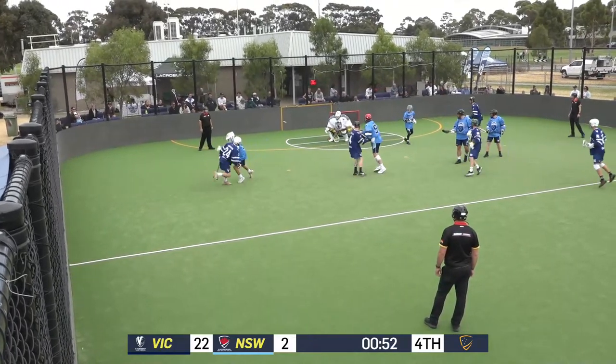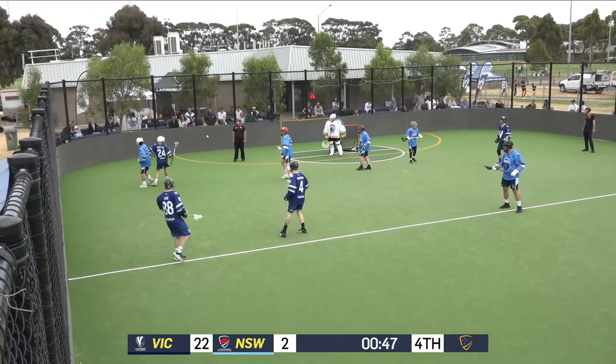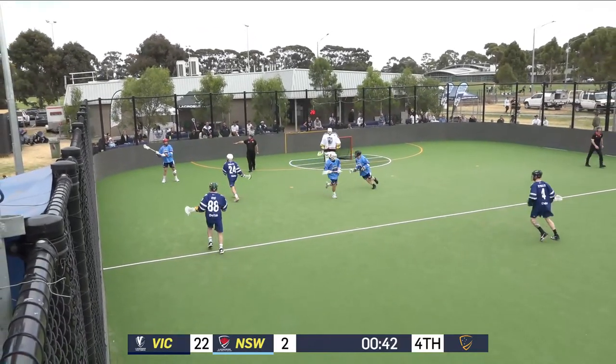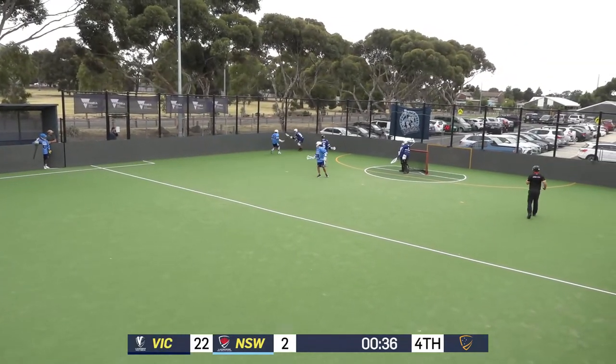10 seconds left on the shot clock. Templeton with the shot. And it... Reset potentially to be had here as Templeton can't quite get it in his stick. Reset had now. Stokes with the ball. Outlet, oh, just pops it down in the back corner, but not looking New South Wales.